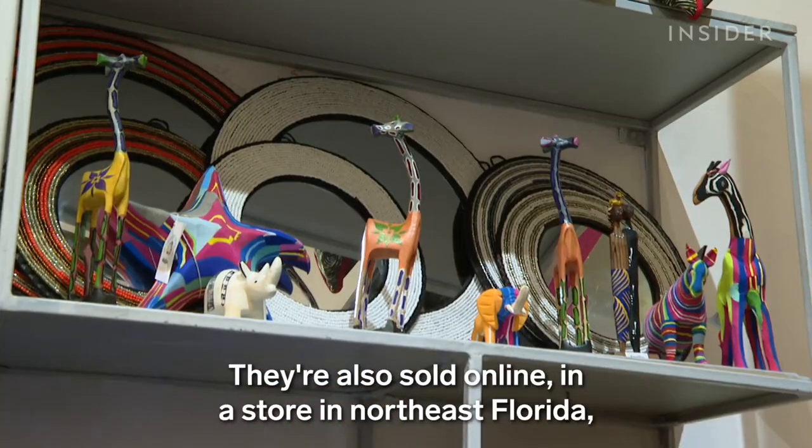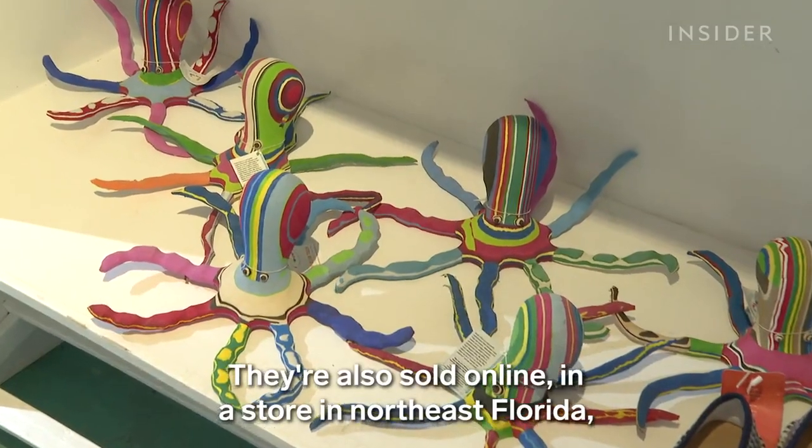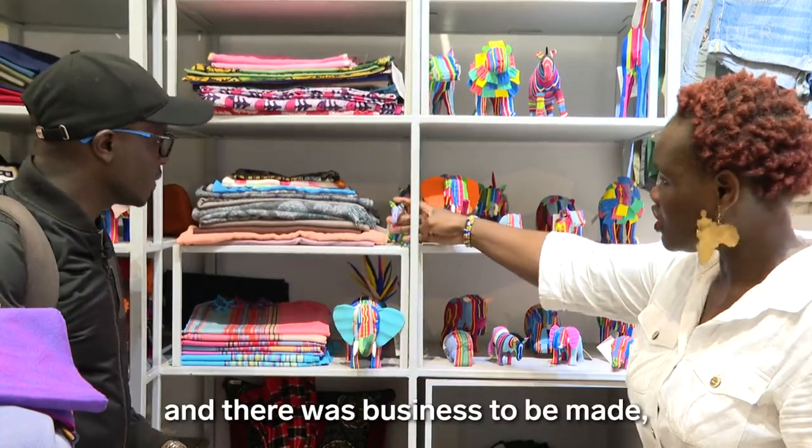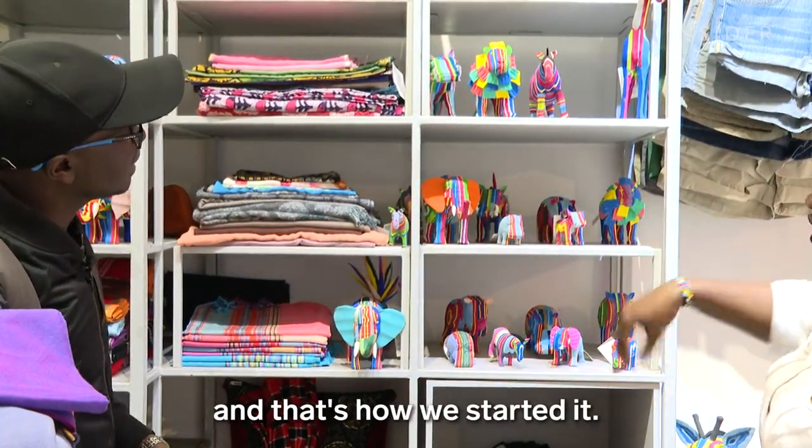They're also sold online, in a store in Northeast Florida, and in gift shops around Nairobi. We saw that there was a niche and there was business to be made, and that's how we started it.